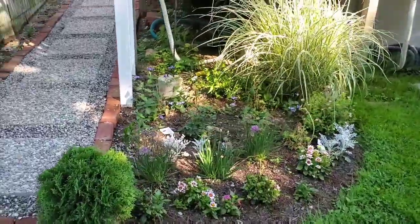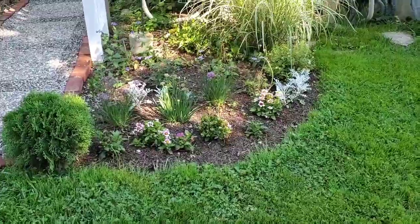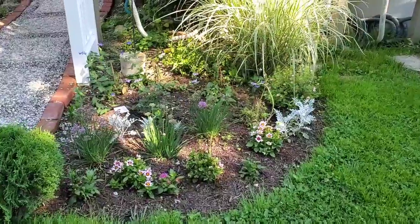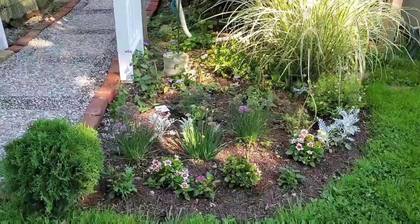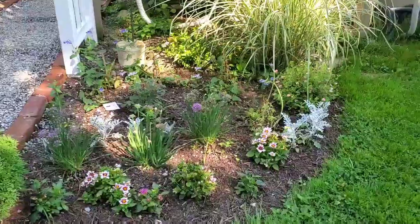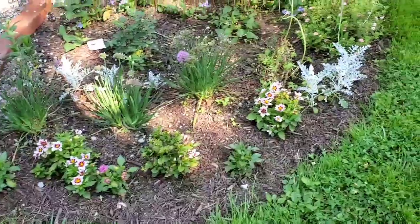Okay, this flower bed is brand new. I just put it in this year. A lot of the things I do on the farm are just hard work. So I edged it with my edger shovel and then removed the sod, and that's just hard work. But look at this. So the front has dahlias, some Dusty Miller.